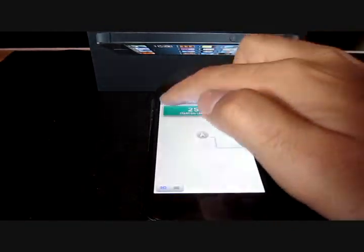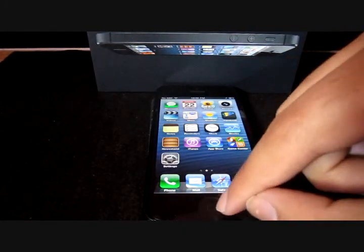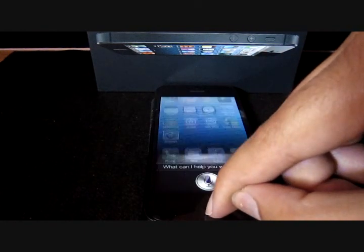Another thing I wanted to bring up was Siri has been improved as well, so I can look up things like sports scores and things like that. Let's take a look at it.